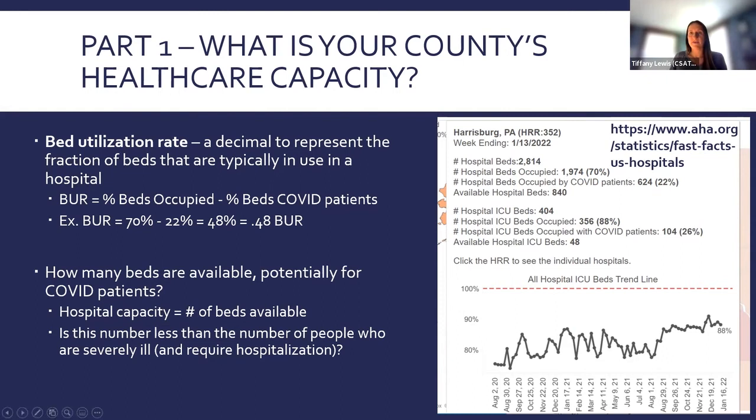So thinking about this bed utilization rate, it's a decimal to represent the fraction of beds that are typically in use at a hospital. You can pull up this data, and I actually got this data from, I think, American Health Association. Is that what that stands for, Matt? Or Hospital Association. Sorry, just kidding. Yeah. And we found that according to them, there are actually 2,814 hospital beds, but depending on the sources that you look at, that number might change as well.